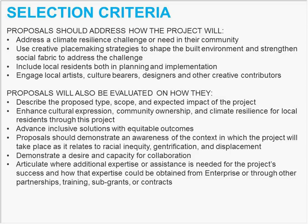How are you going to include local residents and engage local artists, culture bearers, designers, or other creative contributors? Our proposals are going to be evaluated on how well they describe the proposed type, scope, and expected impact of the project, how well they advance cultural expression, community ownership, and climate resilience for residents, and how they advance inclusive solutions and equitable outcomes. Projects need to be targeted on racial equity, gentrification, and displacement, but we do want to understand that groups are aware of that context and bringing that lens to the projects that they're proposing.